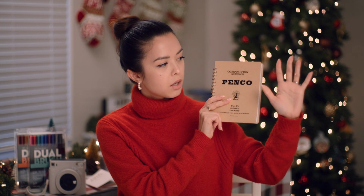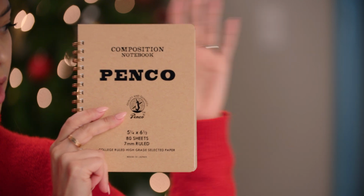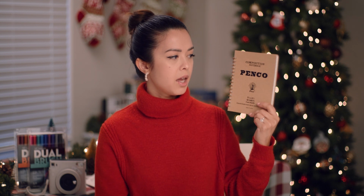It doesn't only come in this natural color, you can also purchase it in a red, blue, and yellow, and in a size large and small. This one is a size medium. And here's my hand right next to it, just so that you can gauge the size. So a size medium is still fairly small. I purchased this notebook at a downtown stationery store called High Tide, but they also sell these items online. I'll leave a link for that down below.